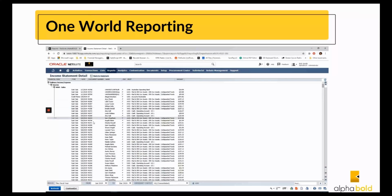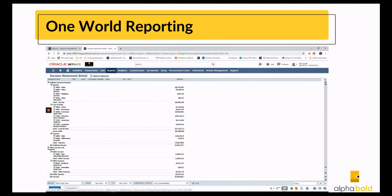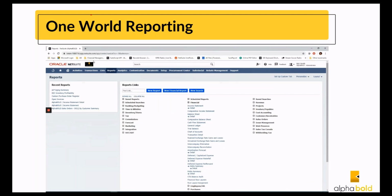Now, if you click on the detail, you will see all the transactions related to that income statement. So everything in real time feeds into your financial report, and you can get to it with a quick click through. So it's very easy, very simple. There are a lot of settings you can adjust. You can export these reports. It's very easy to set them up and configure.